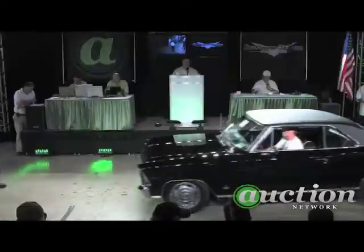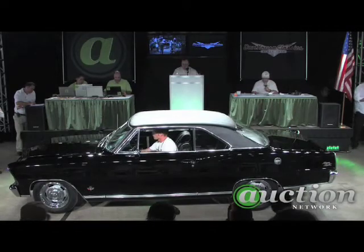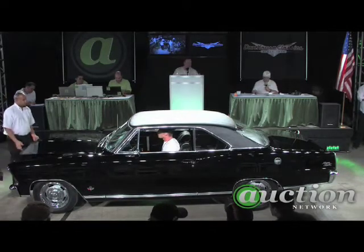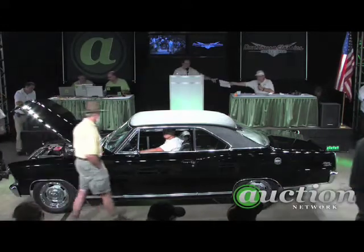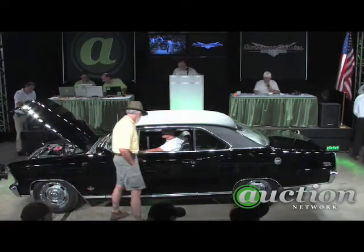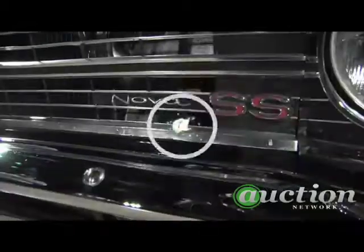$30,500. All right, and we're going to end our day with the super bad, super black, villainous car, the 67 Nova. Really, really beautiful. This has got an engine on it like you can't even believe. Vinyl hardtop, immaculate paint job. One of the hottest cars I've seen all day. And this, as I said before, is our last car for the day, so get your bidding on. Let's see if we can get you this car.